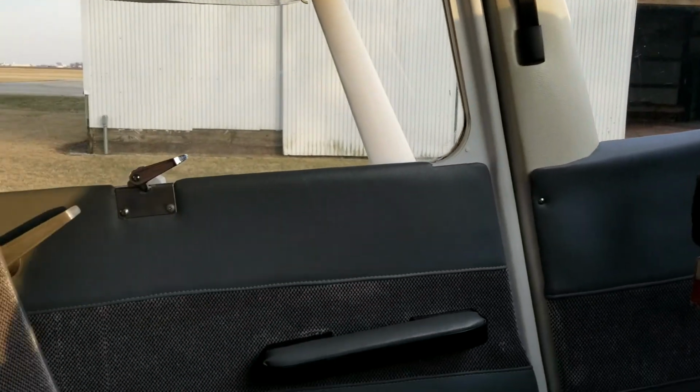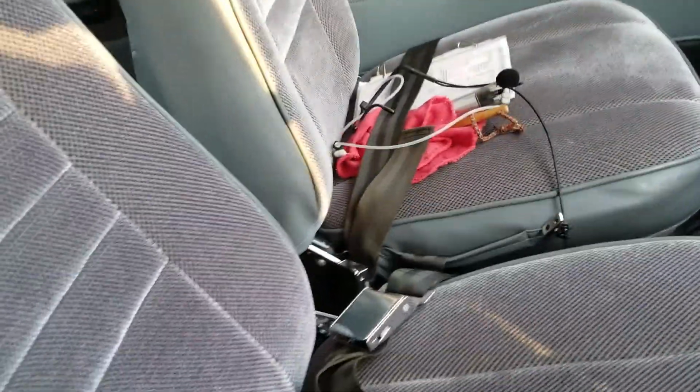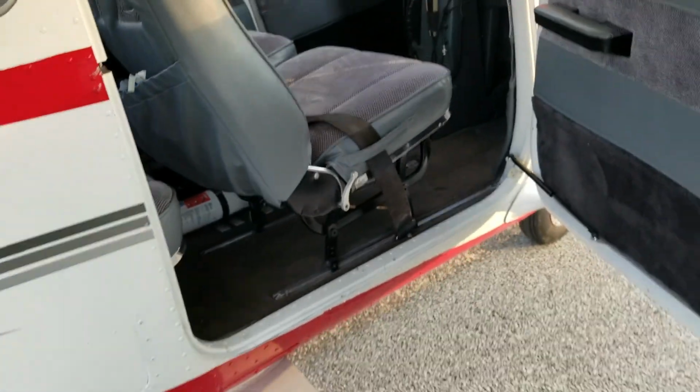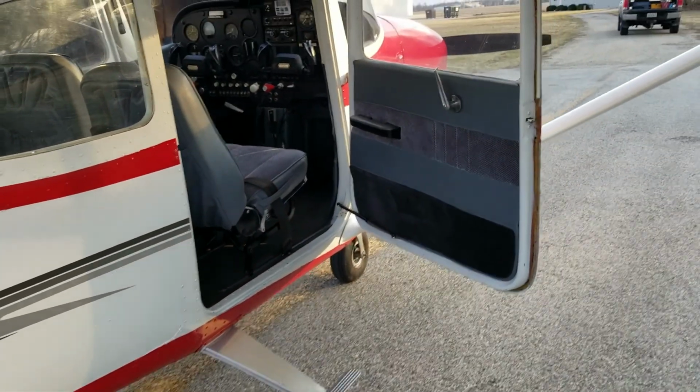But for me, it's been a very good airplane. Just looking to get something different, and hopefully I can get it sold to a new owner that can be as happy with it as I've been.